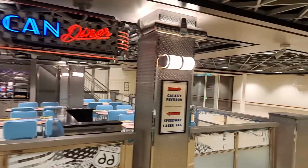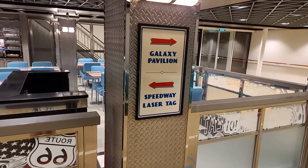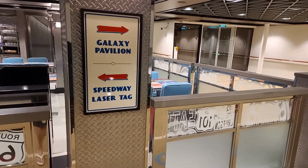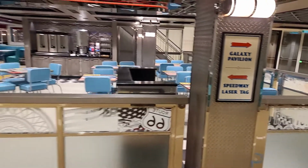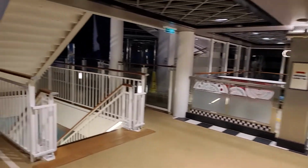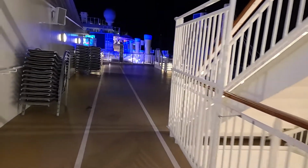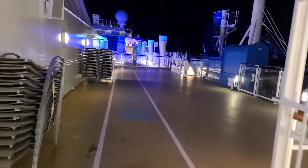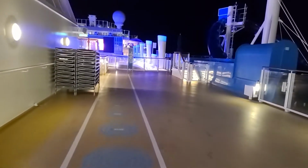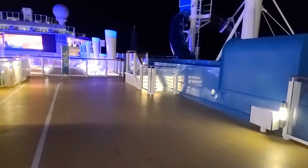Here, look, Galaxy Pavilion, and Speedway Laser Tag. Laser Tag, where you can play survival games. And the Speedway is the Kart Rider we just saw. Alright, so they have the Laser Tag, they have the Speedway Kart Riding Racing Track.